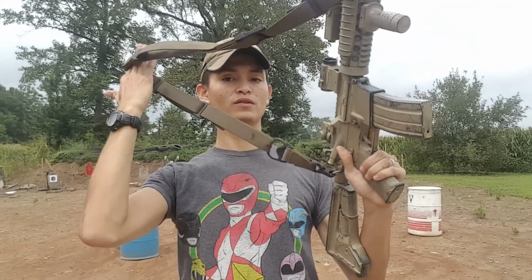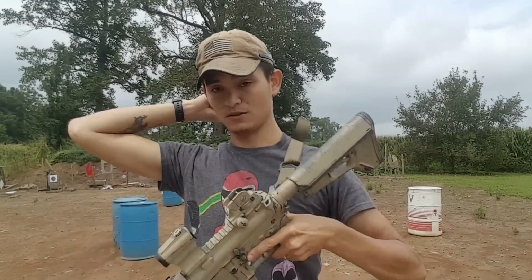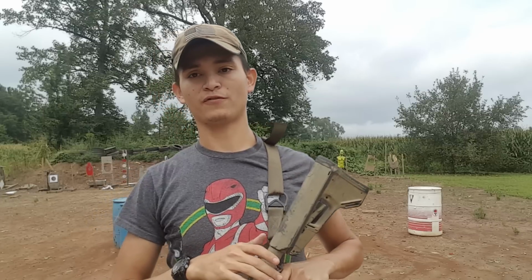So, first things first, we're gonna go over a two-point sling. Just running specifically a two-point sling, and there's a lot of reasons why guys prefer that over other stuff. Now, here's the thing. With two-point slings, the first and foremost thing that is really needed, in all honesty, is comfort.